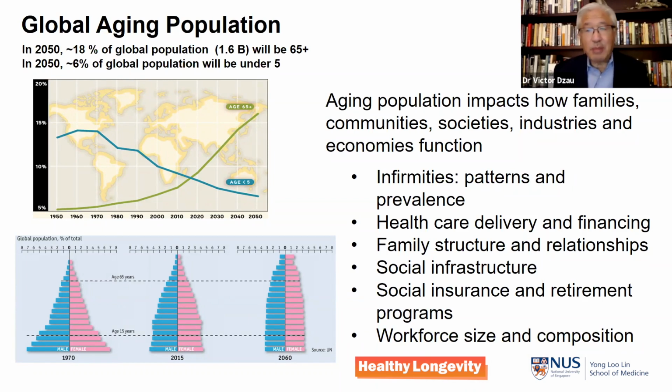Now, how does an aging population impact society and individuals? What I've shown here on the right side is that it really impacts families, communities, societies, industry, and even how the economy functions. For example, we all know that older populations have more infirmities, more chronic disease, a greater prevalence of Alzheimer's, hypertension, osteoporosis, you name it. Also, therefore, they place a great demand on healthcare delivery and hence the financing of healthcare. As our family structure is changing and you have more older population, that really changes the relationship of most of the families. And it changes the social infrastructure and, importantly, insurance and retirement programs and workforce composition. And I'll talk briefly about all these areas in a few minutes.